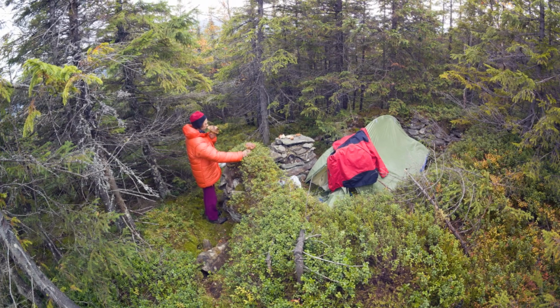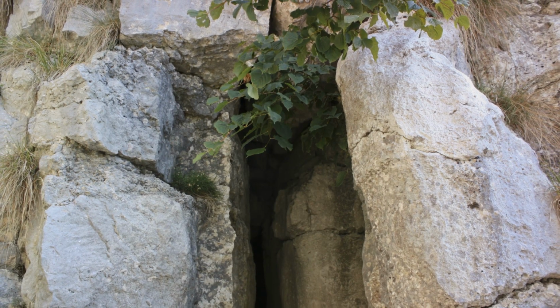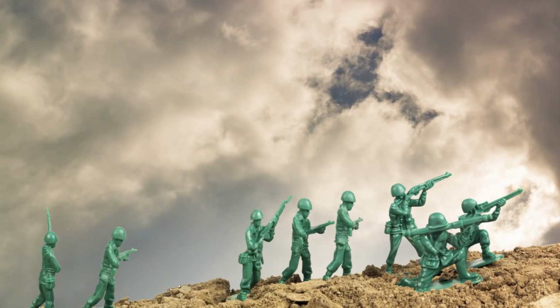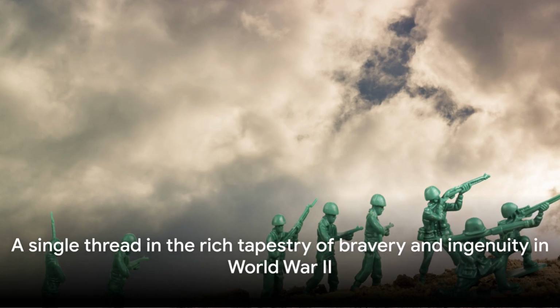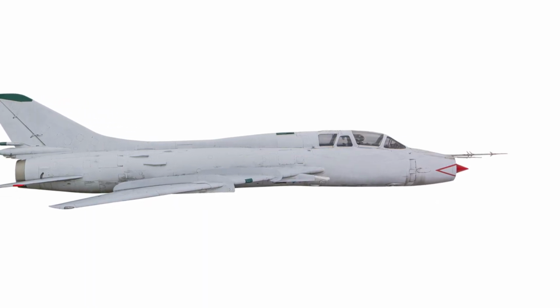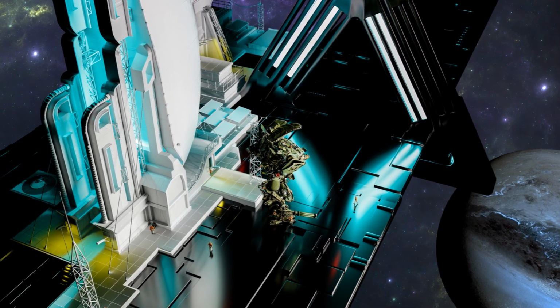Williams's story is a powerful reminder of the resilience of the human spirit and the power of simple innovation, epitomized by the humble compass button. His tale, though extraordinary, was just one among many, a single thread in the rich tapestry of bravery and ingenuity that characterized the Allied fight against Axis powers in World War II.